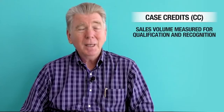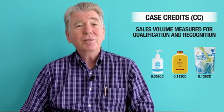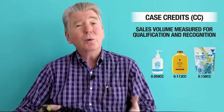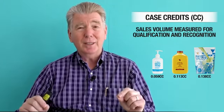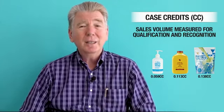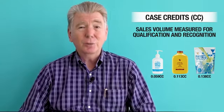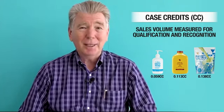concept of case credits. Case credits are values that are assigned to each bottle or each unit of product, and these values are accumulated as the product is purchased to determine when you reach new levels in the marketing plan or new incentives that you can qualify for. They're all based on case credits. So think of case credits as like points. You earn so many points for the purchase of various products, as you can see here. The higher the value of the product, the higher the price of the product, the higher the case credits that you receive for purchasing that product. Having that knowledge, we can now continue into our plan.